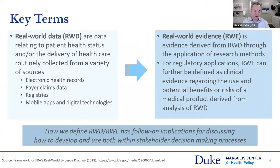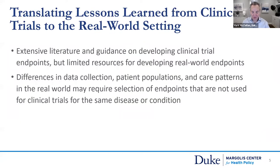Because there are differences in data collection, patient populations, and care patterns in the real world, clinical trial endpoints are not always translatable to this setting for evidence development. And instead, researchers often need to choose endpoint components that wouldn't be the standard traditional approach in a clinical trial for the same disease or condition. There's been a lot of work done to create frameworks and best practices for developing clinical trial endpoints, but so far, at least, there have been limited resources addressing the unique considerations for developing real-world endpoints.